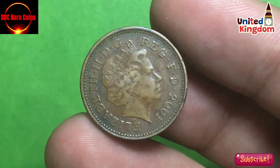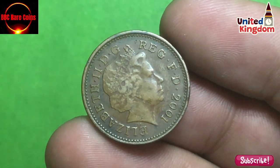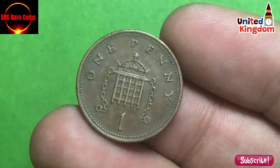The result: collectors went wild. Bidding escalated fast, and the final sale price hit $46,000. From a 1p coin to a life-changing windfall.